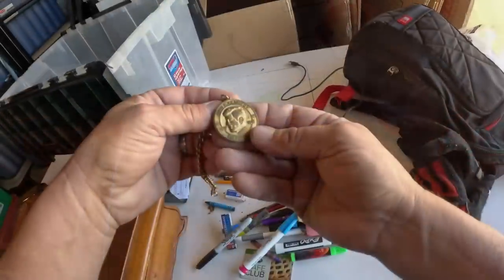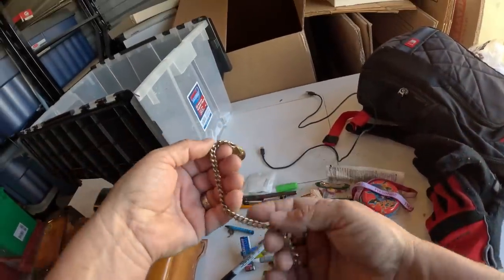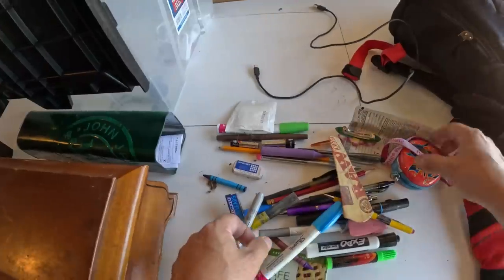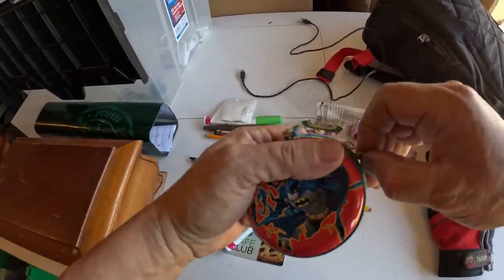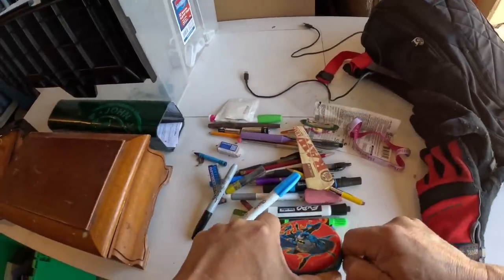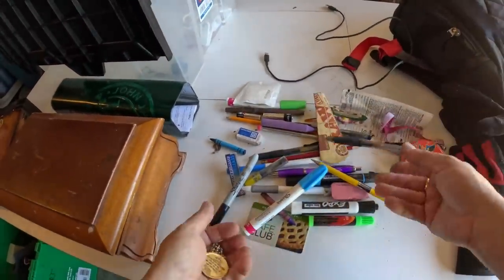Sharpies. What's that? John F. Kennedy. Little charm thing. Nothing much. I don't think there's anything in here. It's another Batman piece, though. Oh, that's corroded shut. Mm-mm. All right, it's empty, though.